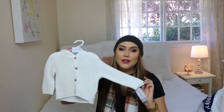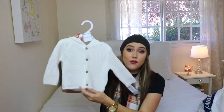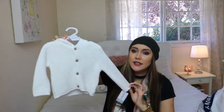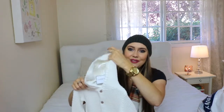I've been looking for a white cardigan for Kenzie, so I think this one is so perfect. It's a knitted cardigan. It's from Carter's, and it has these really precious 3 buttons. No, that's 4 buttons. It has 4 wooden buttons down the front. These definitely run really, really big because this is 3 months and it looks huge. So she definitely has room to grow in this. This one has a hood with little ears on it, and I think that's so adorable. So that'll be fun to see her in.